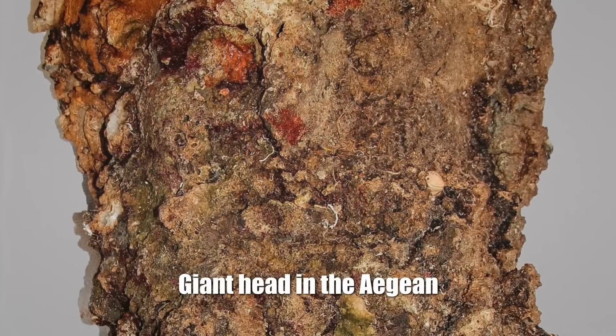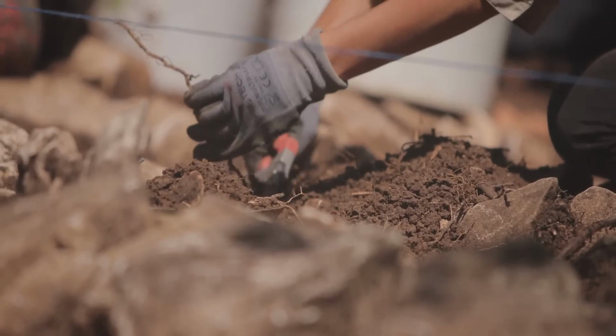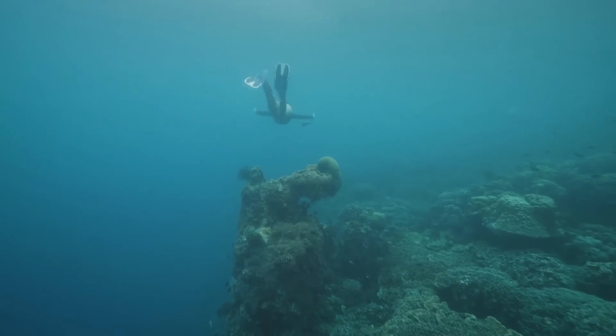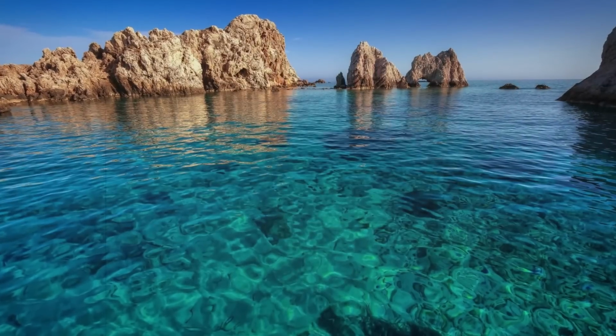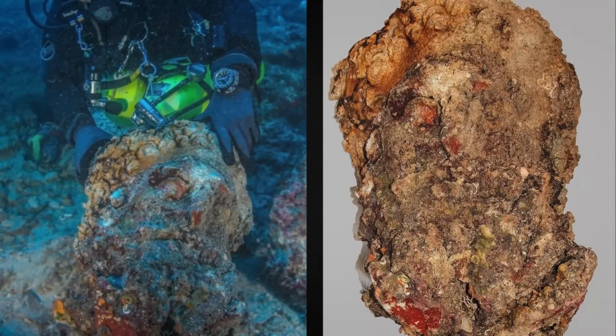Giant head in the Aegean. A team of European archaeologists and divers found a giant marble head during an underwater expedition at the site of the Antiquity shipwreck in the Aegean Sea. Researchers have identified the head as a Heracles of the Phanes type.